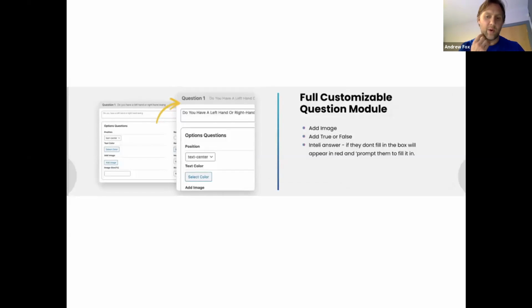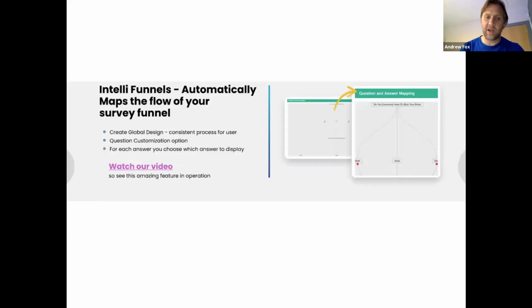Again, this is the question module, where with every question you can add a different image under it. We have Intelli answer, so if they don't fill it in, the text box glows red to encourage them to answer the question, which means more people will complete the survey and it stops the data being lost.